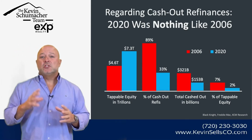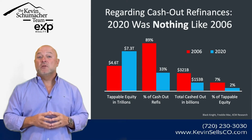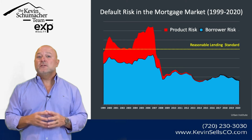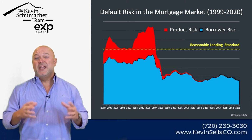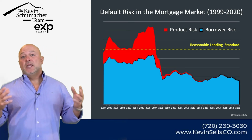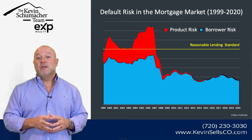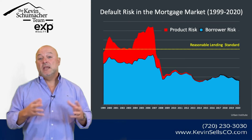This graph actually shows only 33% of refinances being done today are cash-out refinances, compared to 89% back in 2006. The significant difference is that today the lending requirements to get a new loan or even refinance your existing loan have much tighter guidelines than back in 2006 and 2007. Here you can see the drastic decline in mortgage defaults due to the increase in the lending standards since the 2008 bubble. The loan products that fueled those bad loans don't even exist in our industry today, fortunately.